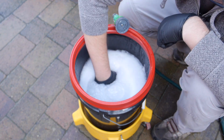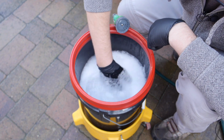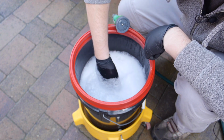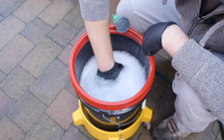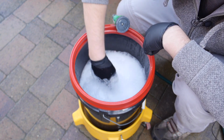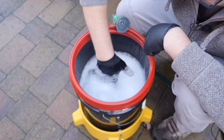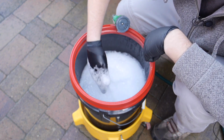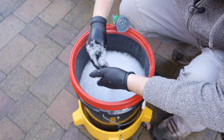So that's it. Got enough suds and water in here. Obviously, you don't want to get it up over your gloves because you're using a chemical product and you do really need to use gloves with something like this. And the last thing you want to do is be dunking your hand in and going past the suds and getting it onto your skin. So yeah, that's the right amount.